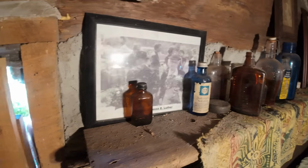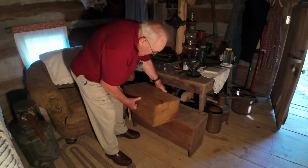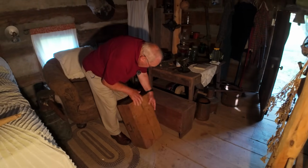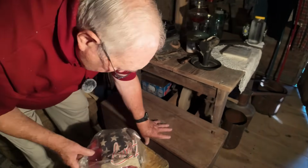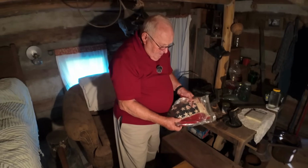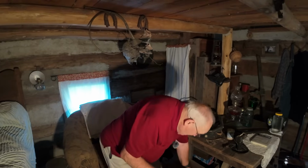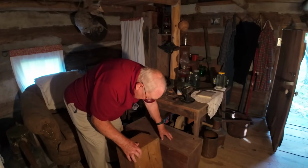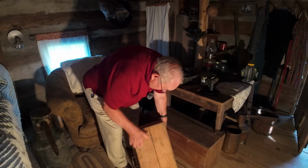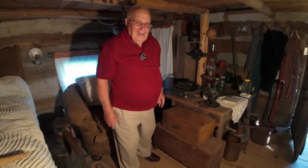Oh, and I'll tell you about this little trunk, since it's family. The little one right here. I've got it full of... Oh, here's my cousin who was a Marine in World War II. This was his flag, and it's 48 stars. Oh wow, before Hawaii and Alaska. Yeah. This little homemade trunk was my great uncle John Shepherd's. Did he make it himself, do you think?